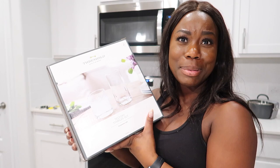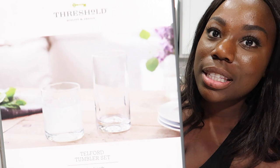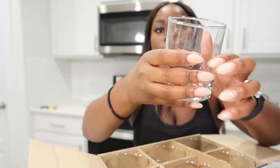The cups that I got from Ikea were blue, which is so annoying. So I got these from Target. It's a 12 set, which is really, really nice. They're super cute cups. So you have your tall glass and then you have your short glass. So that's what that looks like.